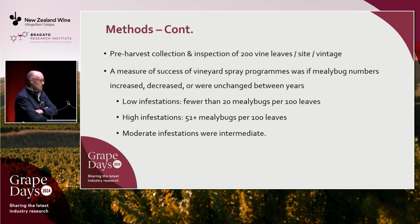a lot of conversation. We defined low infestations as anything less than 20 mealybugs found per 100 vine leaves inspected. High infestations were 51 or more mealybugs per 100 leaves, and the moderate infestations were intermediate between those two.